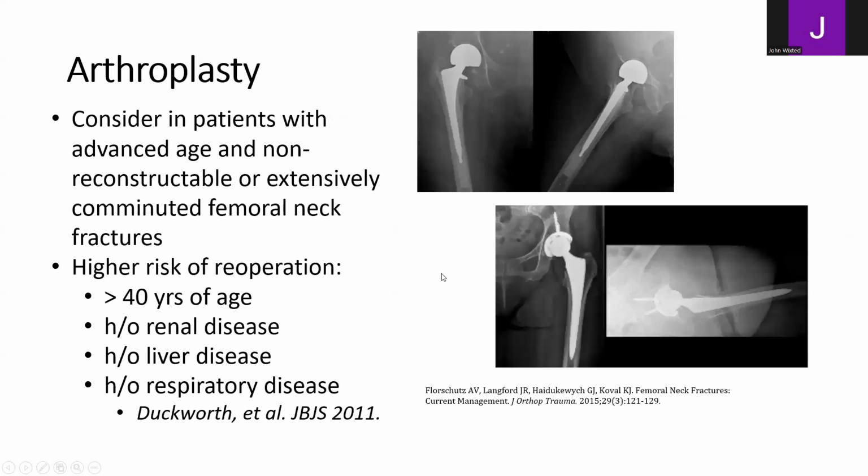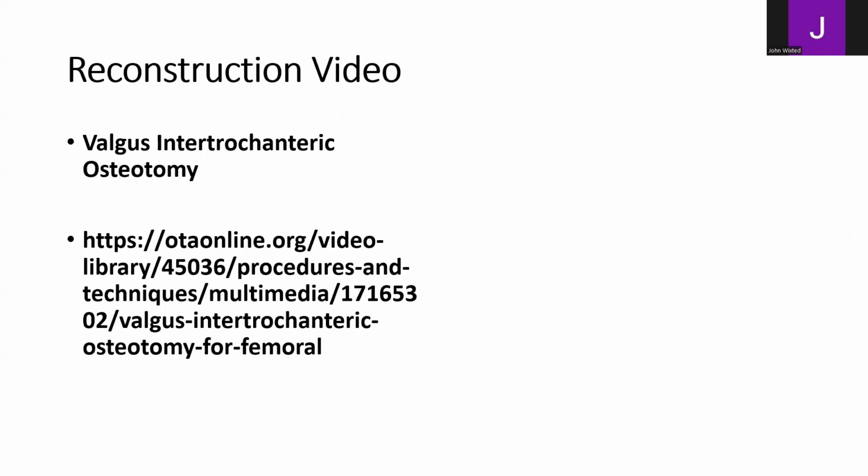In terms of arthroplasty, I think anybody over 40 who presents late, give them an arthroplasty if that's an option for you. Don't be tackling delayed femoral neck fractures or doing valgus intertroch osteotomies in patients for non-unions. If patients are over 40, arthroplasty is a great option for them if you have that available to you. Of course, if you don't have that available to you, then you've got to fix them. And hopefully, we've talked about some options that you can consider today.